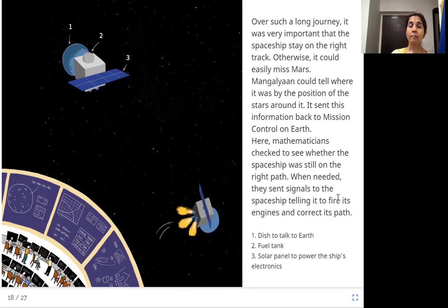So, it is important. It's a very long journey, and the spaceship should stay on its path to the correct course. Otherwise, what will happen? It will just miss Mars and keep floating in space. So what did Mangalyaan do? It sent its position to the scientists on Earth. It could tell the position by the stars around it, and it sent this information to mission control. And there the scientists and mathematicians checked to see if it was on the right path. And if not, they sent signals so that the spaceship could alter its direction by firing its engine.